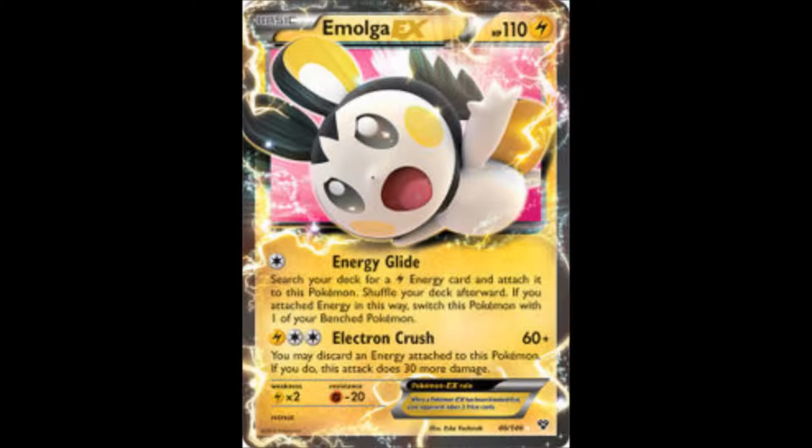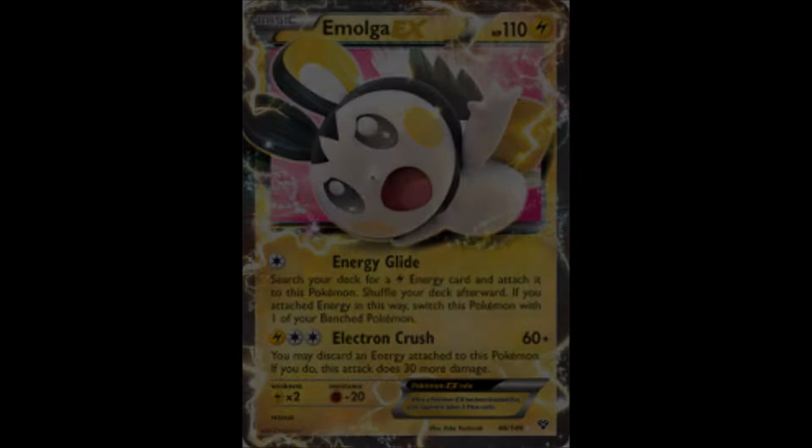Number 5, Emolga EX. The reason why I chose Emolga is because he looks downright adorable. He's either trying to fly at you to attack you or fly at you to give you a big hug. The card itself, the holographic looks nice. I know you guys can't tell from the picture, but the holographic on it looked nice. The extra lightning bolts on the side when the holographic happens, and the pink background, I think really makes this card stand out a little more than all of the other EX cards that I have opened up, either on this channel, in my free time, or before I started YouTube. So Emolga is number 5.